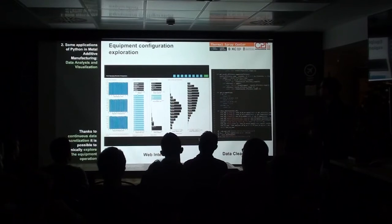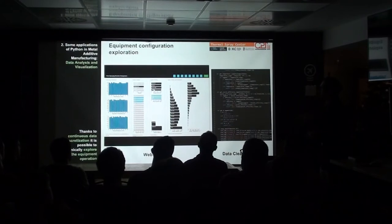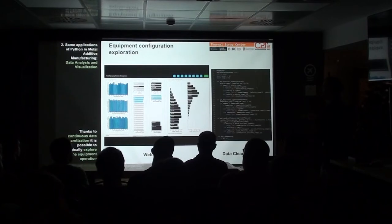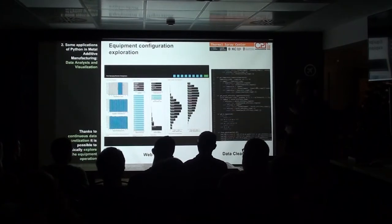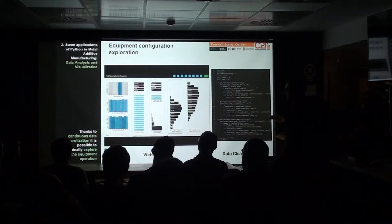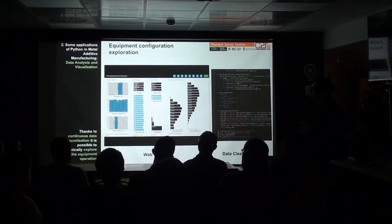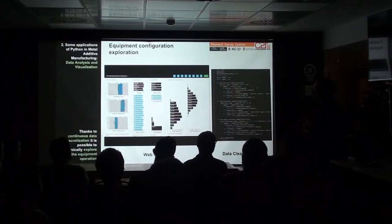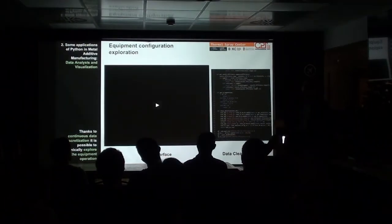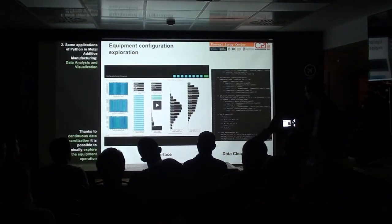Also Python helps us. This is with Pandas. We discretize that continuous data in order to see all the possible configurations of the equipment. For example, we have different nozzle designs. We have different powder materials, pressures, temperatures, distances, particle sizes. And on this side, we can see how we can select different configurations and how that will affect the particle velocities and particle impact. That also helps us to get the right process parameters in order to get a good part that you can use.